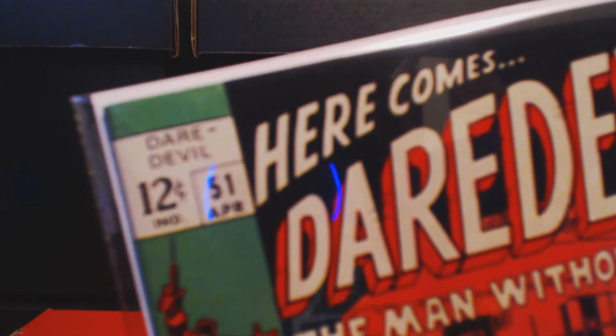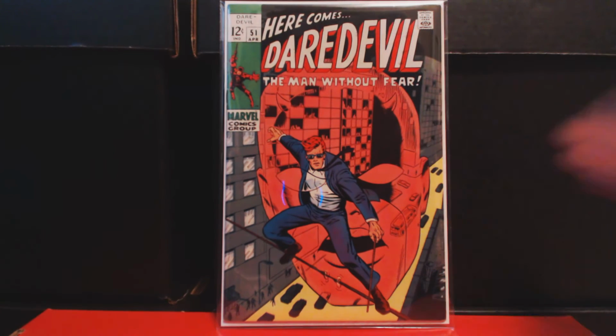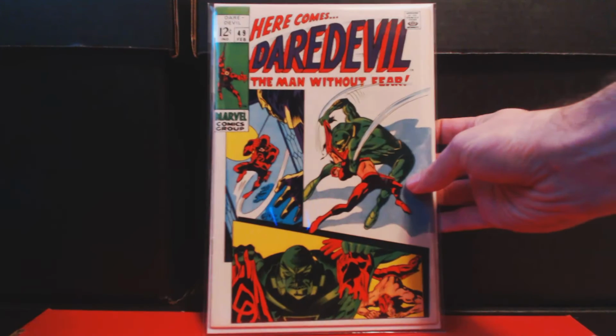A couple of spine ticks, but it has good centering. It has good gloss, good corners. There's no major big creases or anything, just general wear, and a couple spine ticks right there by the staple. But otherwise, just really clean. Really happy to have that one. It's a really cool cover, like the high wire cover there. Pretty badass.